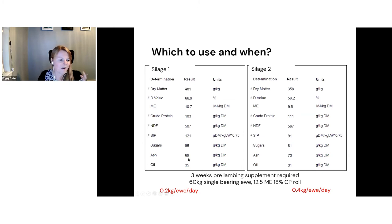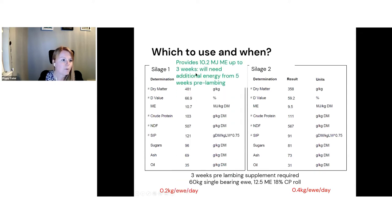And I've cut off other aspects of the analysis in terms of the volatile fatty acid and lactic acid, which just help give an indication as to how good the fermentation is. But in terms of feed quality, these are the two pieces of information I'm looking at, ME and crude protein. So silage one, based on a 10.7 ME, will provide a 60 kilo ewe with 10.2 megajoules of energy up to 3 weeks. Post 3 weeks, their intakes start to drop. So it'll provide that energy up to 3 weeks.